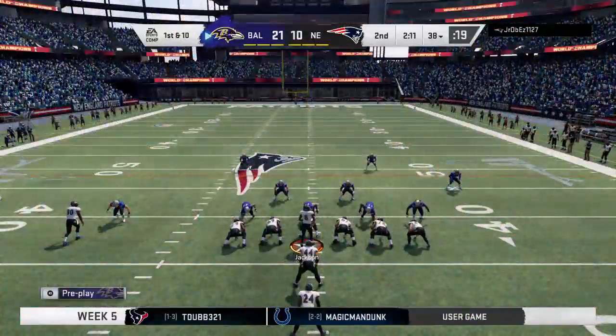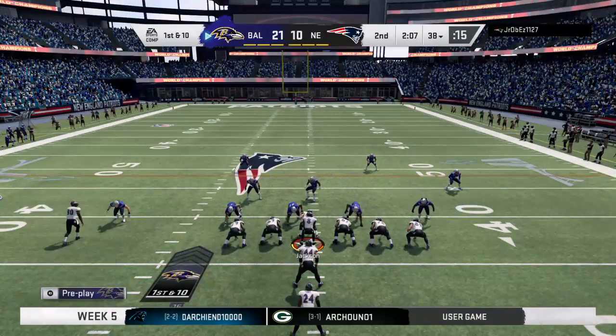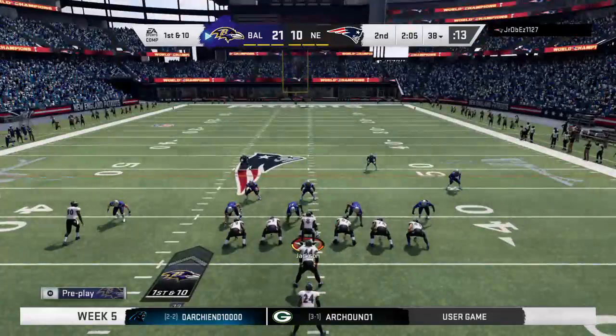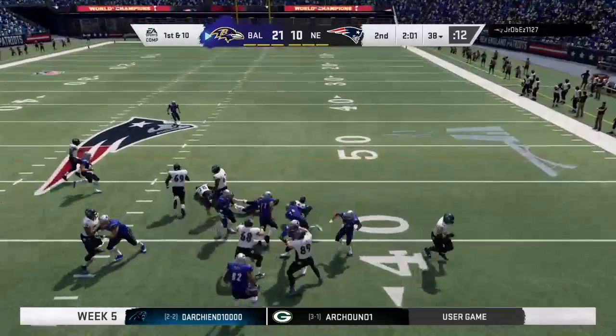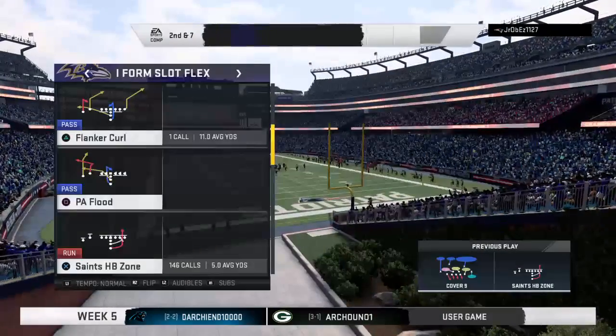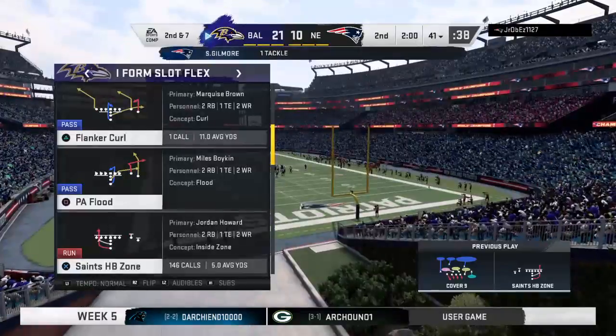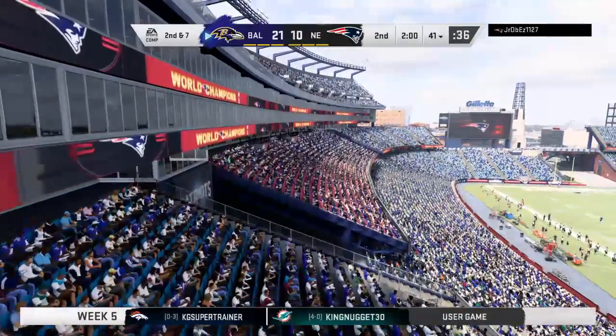From all the way up at the 38 now after a good start to the drive. Running with Howard. And he'll be taken down after a short gain as that takes us to the 2-minute warning. Give him 3 on first down. It'll set up a 2nd and 7.